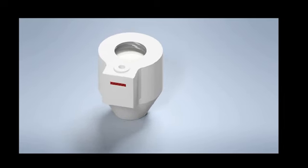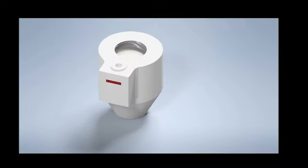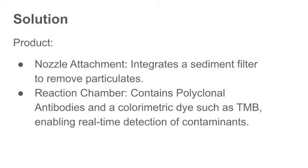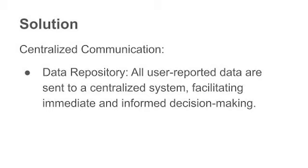Our solution to this issue is a tap nozzle that can be distributed to households and businesses. It's composed of a nozzle attachment with a built-in sediment filter to remove particulates. This nozzle also has a reaction chamber which contains polyclonal antibodies and a colorimetric dye such as tetramethylbenzene. This enables real-time detection of biological contaminants. Users observe changes in the dye's colour to identify potential contamination of their water. Upon noticing a change, users can scan the attached QR code to report the data. All user-reported data is sent to a centralised system which logs and displays points of concern and assists in the development of a response.